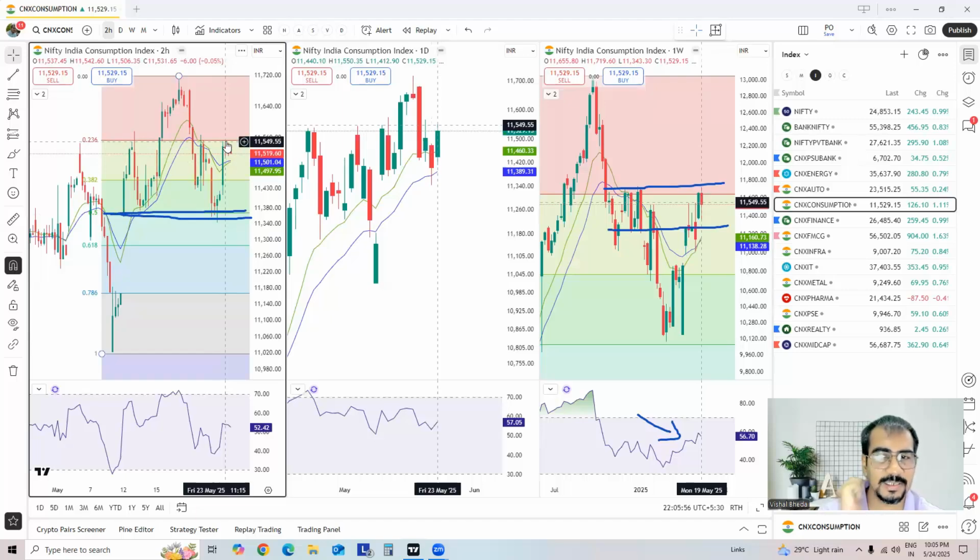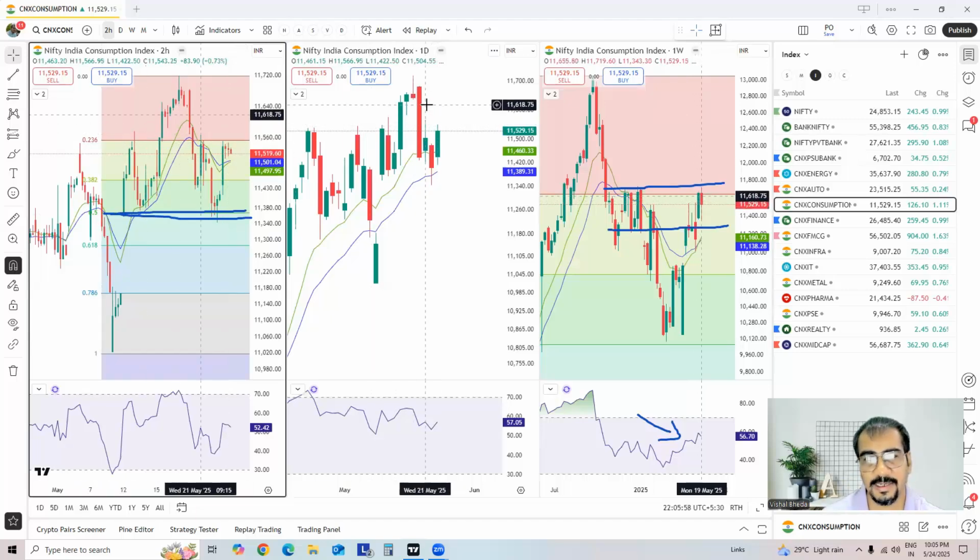I think once we start trading above 11,600 or 11,650, some upside can be visible in the consumption pack as well. Overall, I think we can say that the overall sector is looking positive.